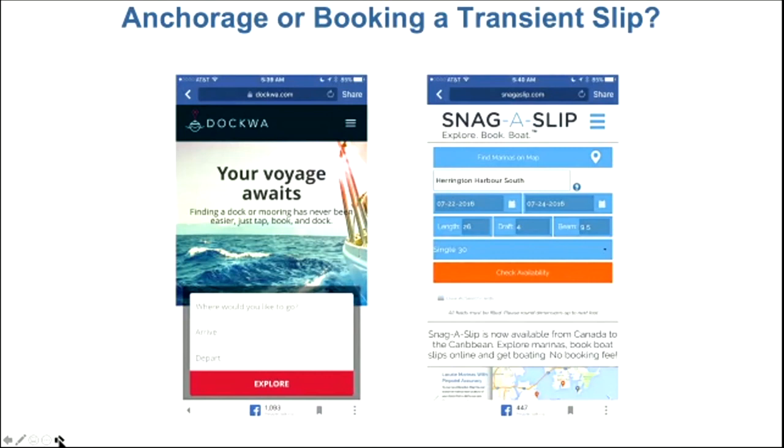You can go to the app, look at the marina that you're interested in going to, put in the specifications of your vessel: what's the depth of your vessel, how much do you draw, what's the length overall of your vessel, what's the beam, what are your electrical requirements. And then you can ask the marina, do they have a slip that meets your needs? And if they do, you can book it right then.